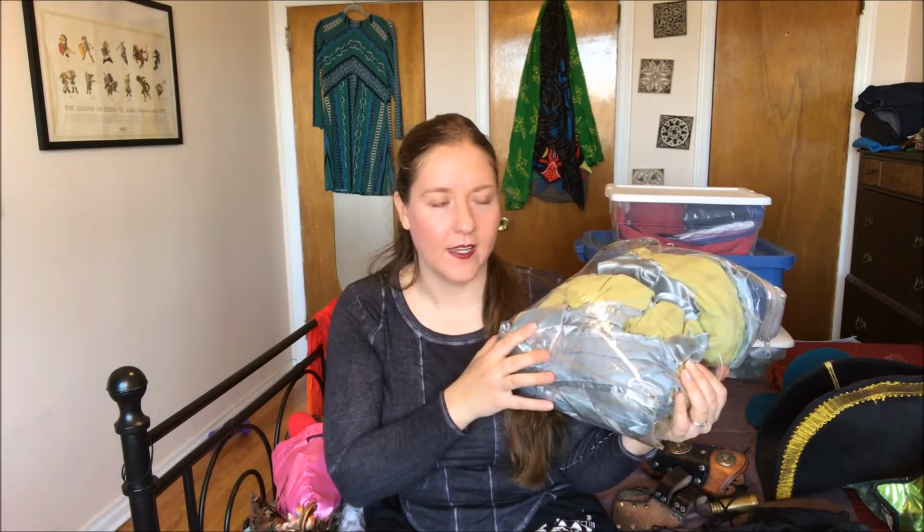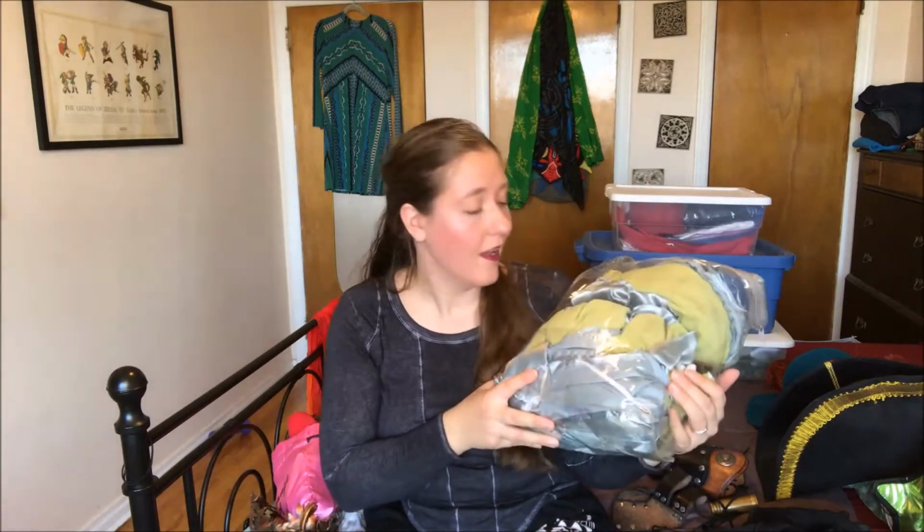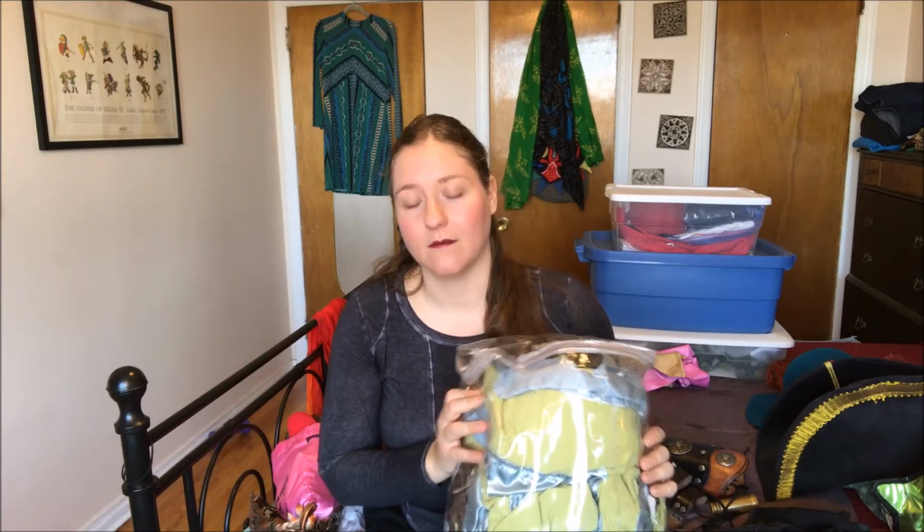So this is a bag of mermaid tails that I had to make for a show, and I've given another one of them away. I had 4 altogether, and I gave one away to another production who needed a mermaid costume, but I still have a couple left for me. I am going to keep them because I keep them stored in this plastic, so they're sort of out of the way. But this is an example of, I should probably see if there's anybody else who needs a mermaid costume, because I don't need 3 other full mermaid costumes. So I'll keep these for now, but I should try to find them a new home as well.